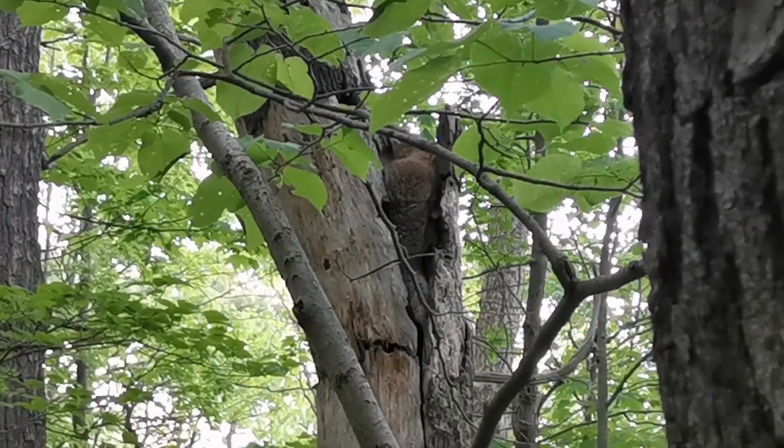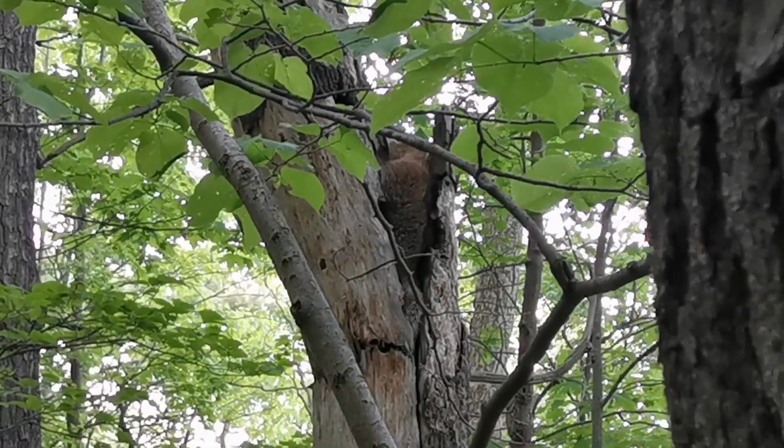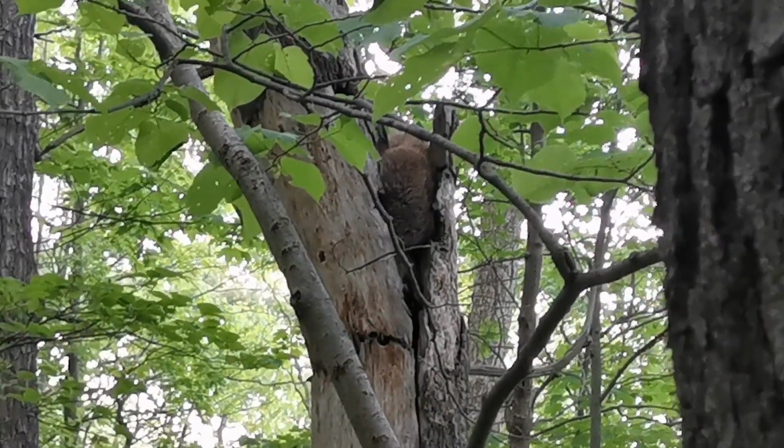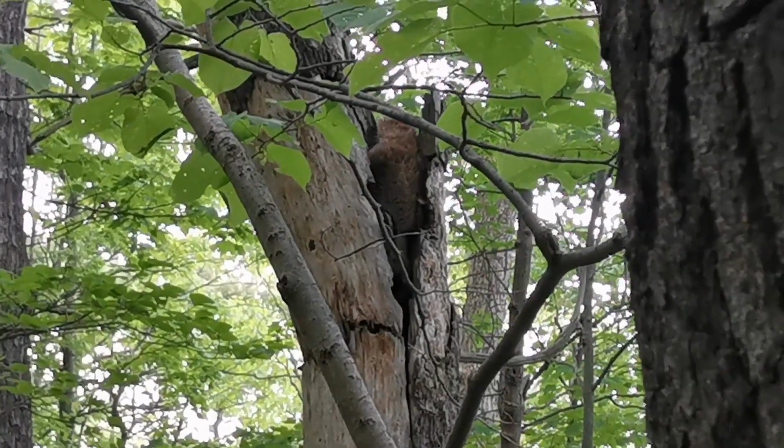Mama raccoon and her baby. She just carried it across the trail and up the tree. Oh, let's leave her alone.